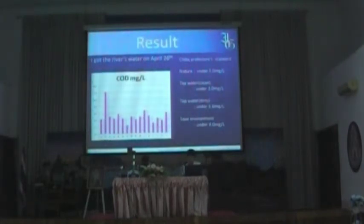Results. Look at these graphs. This graph shows COD in milligrams per liter. The Chiba Prefecture standard says a safe environment value is under 8 milligrams per liter. Look at the graphs. Some points have over 8 milligrams per liter, and the average is about 5 milligrams per liter.